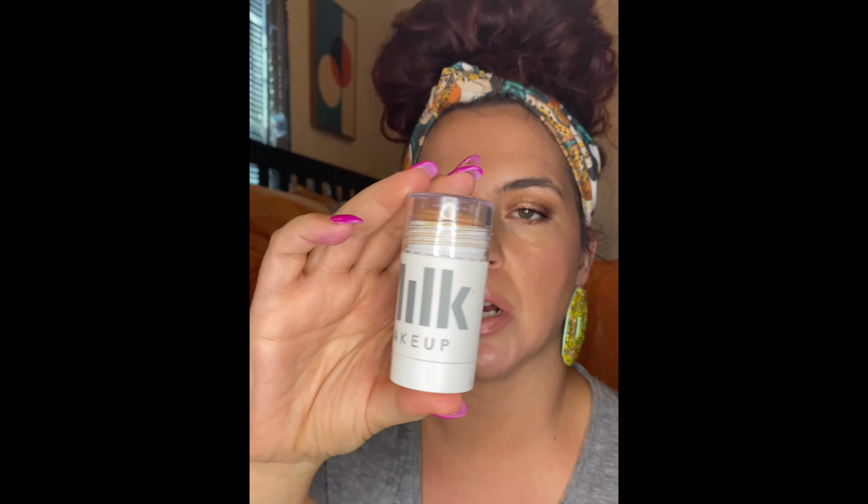I didn't pull this in last rotation, but I kept my Pat McGrath Skin Fetish Sublime Perfection Setting Powder. This has been in, and I actually think I'm going to keep that in because I'm loving using that powder all over my face. I also had, for bronzers, my Milk Makeup bronzer, which I really enjoyed using.